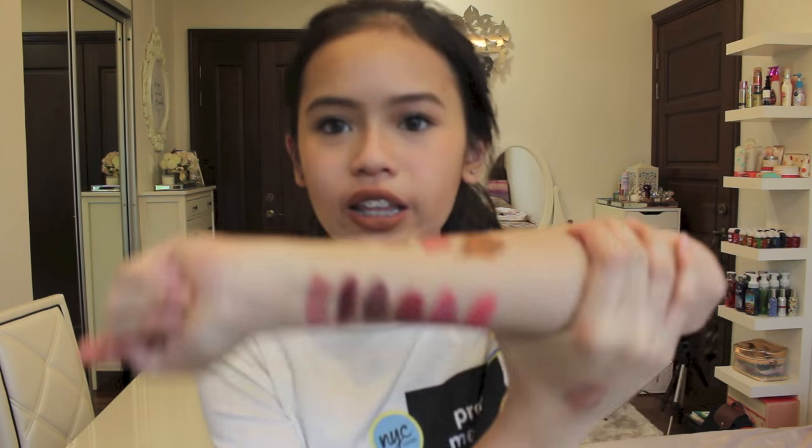But Colourpop arrived first than LIMECRIME, and LIMECRIME is actually quite expensive than Colourpop. Colourpop's only $6. LIMECRIME is, I think, 24, 15. I'm not sure. And the colors are also very, very unique. Just look at the difference between the colors. But I prefer Colourpop's range of colors rather than the LIMECRIME one.